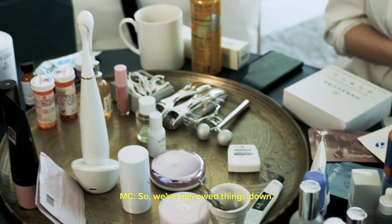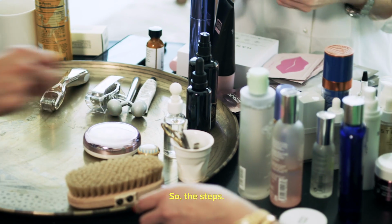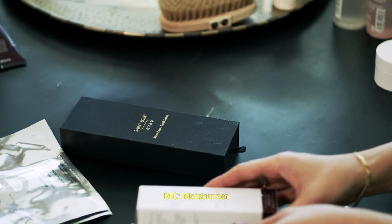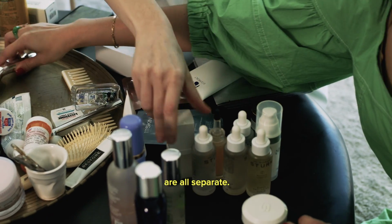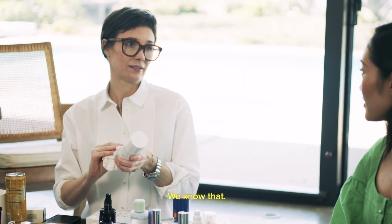So we've narrowed things down, and we want to start categorizing based on your routine. So the steps. The mask. Moisturizer, body care, and then the tools are all separate. Everything should be clean. We know that.